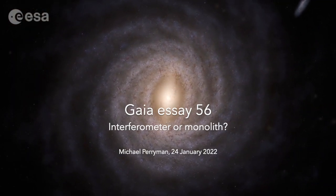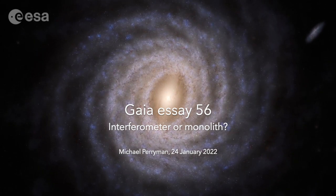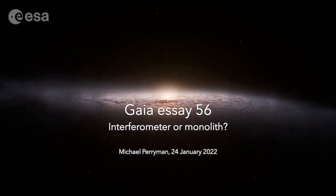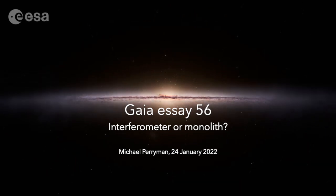Today, we're charting a course through the really fascinating origin story of the Gaia mission, that incredible space observatory mapping the stars with just phenomenal precision. But here's something you might not know. Gaia's first concept was totally different from the brilliant monolithic design we see up there today.